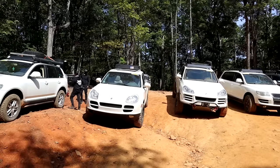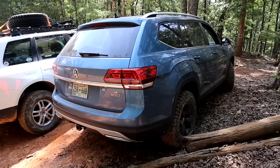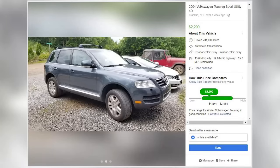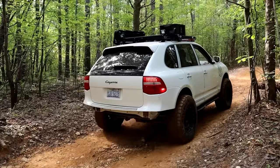Okay, so our Touareg is a stock Touareg, no modifications whatsoever, and we're going to see how it fares off-road. The only thing we have is tires, essentially, against all of these vehicles, Touareg, Cayenne, Touareg, and Atlas, with varying modifications. As most of you know, we bought our Touareg for $1,200, fixed it, did a bunch of work to it to get it back running, and now we are ready to off-road it. So we're gonna see how it does against all these vehicles behind me, and we'll see.